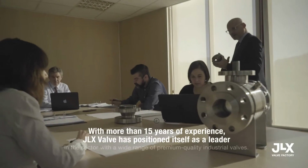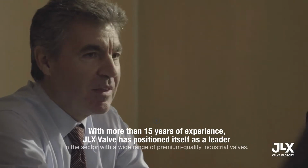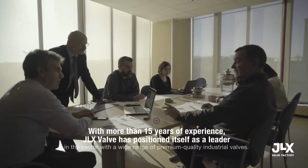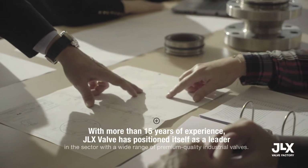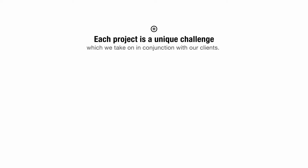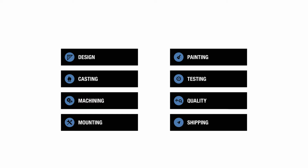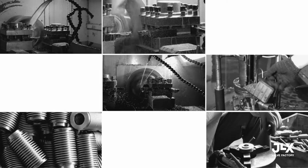With more than 15 years of experience, JLX Valve has positioned itself as a leader in the sector with a wide range of premium quality industrial valves. Each project is a unique challenge, which we take on in conjunction with our clients. Our commitment is comprehensive. JLX Valve services range from designing to expediting and tracking each product.